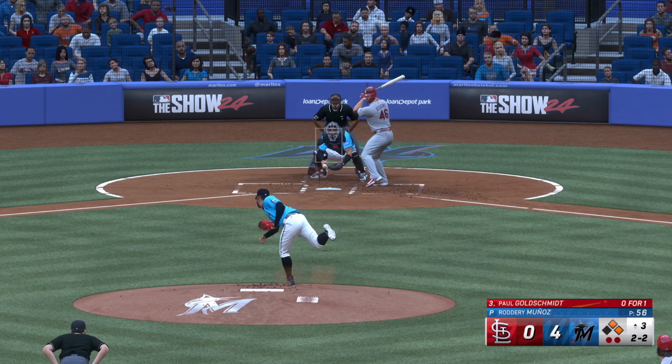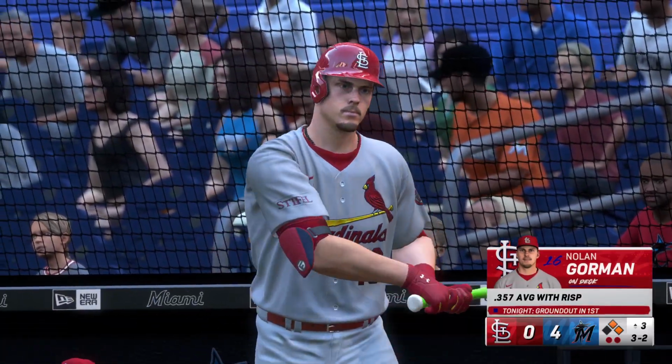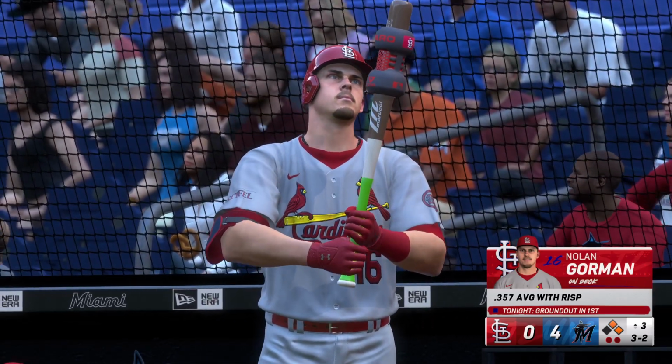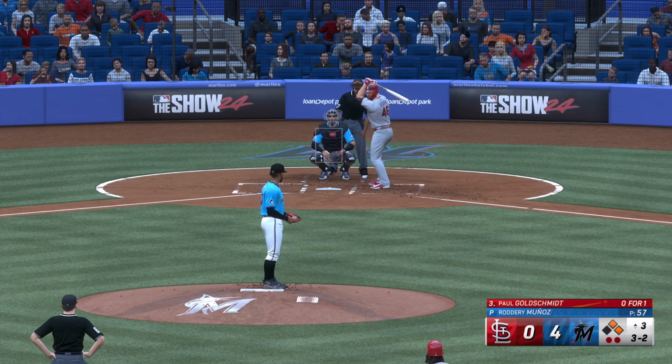Two on, 2 outs. We got a full count. Nolan Gorman hoping for a chance. He would represent the tying run. Yeah, Boog, plenty of power in that bat. They'd love to give him a shot here.